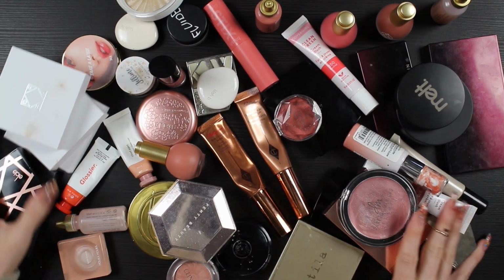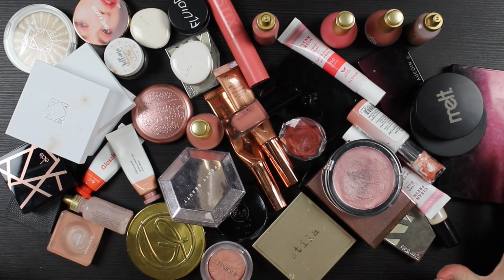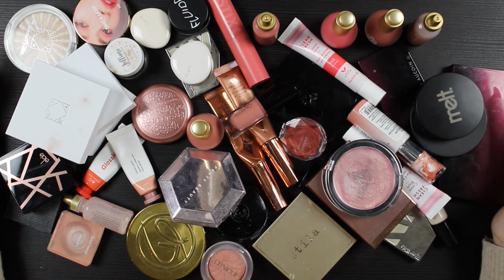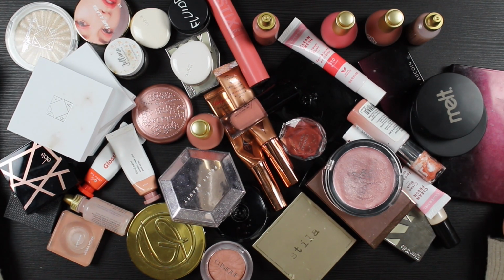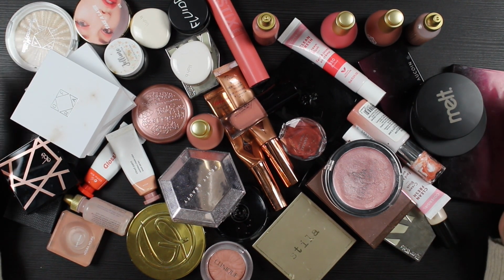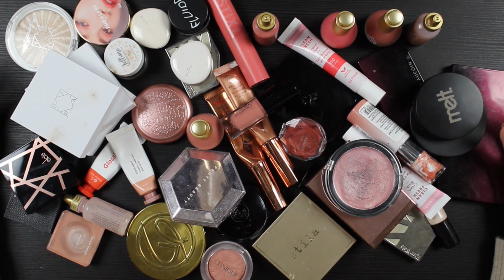So this is everything. I think that that's everything. I think everything is somewhat in frame. And you know, it's not excessive as the collections go of people who are on YouTube, especially people who receive PR. I definitely don't keep everything that I receive, and I don't keep every single color if I receive a whole range, and sometimes I don't keep any colors. But for me, it's too much for me to make real, true active use of.